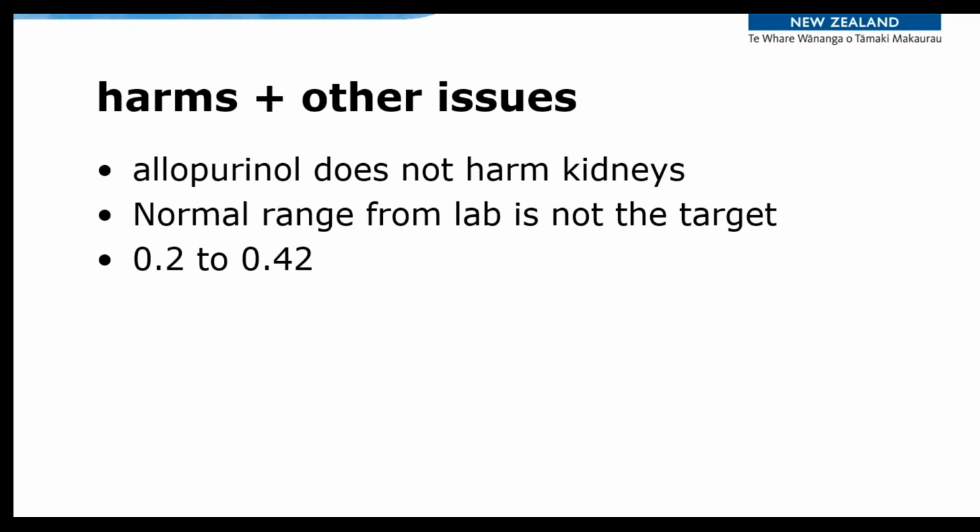Now that's very rare. That's about 1 in 10,000. That's when people lose all their skin, and about 1 in 3 of those people die. So about 1 in 30,000 people will die from taking allopurinol. So it's worth starting low. And if you start low and go slow, then that doesn't happen.